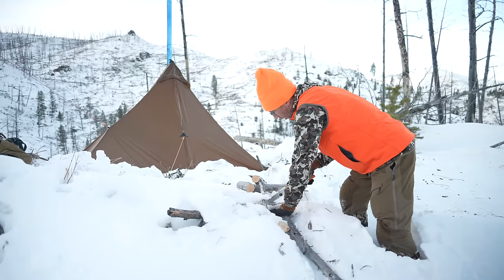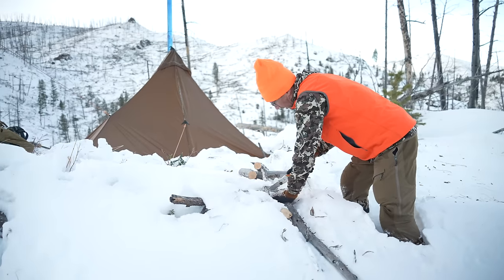But first we gotta cut some firewood tonight and melt a little snow and get ready. Repack our bags for the morning, so we'll get some stuff done here.